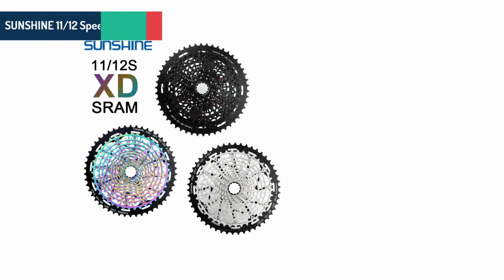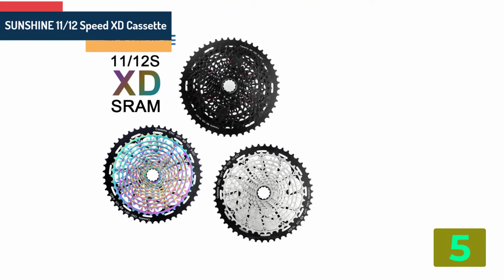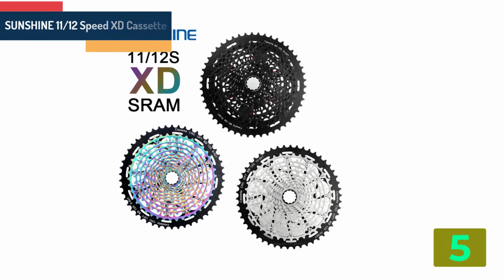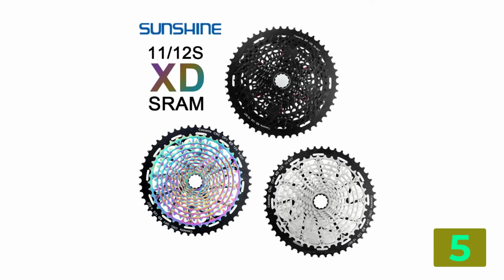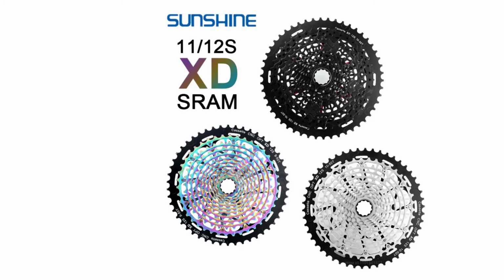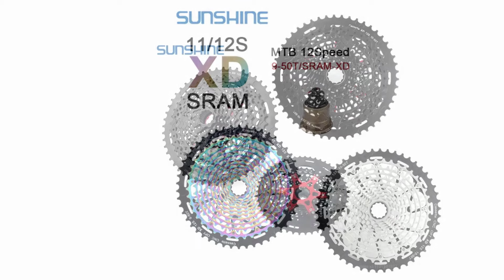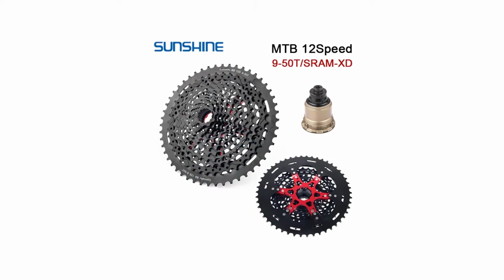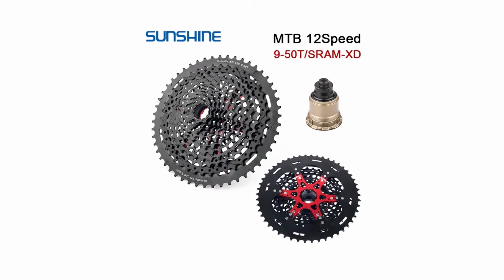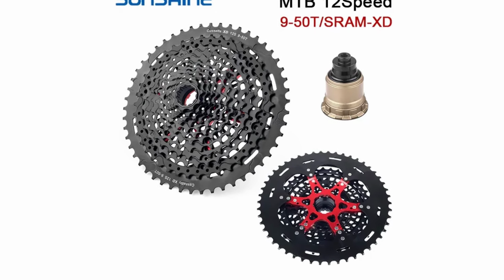Item number 5 in our list is Sunshine Speed XD Cassette. Specifications. Brand name, AliExpress. Model number, cordless jigsaw. Usage, renovation team. Is customized, yes. Max cutting depth, 65 mm. No load speed, 2700 RPM.